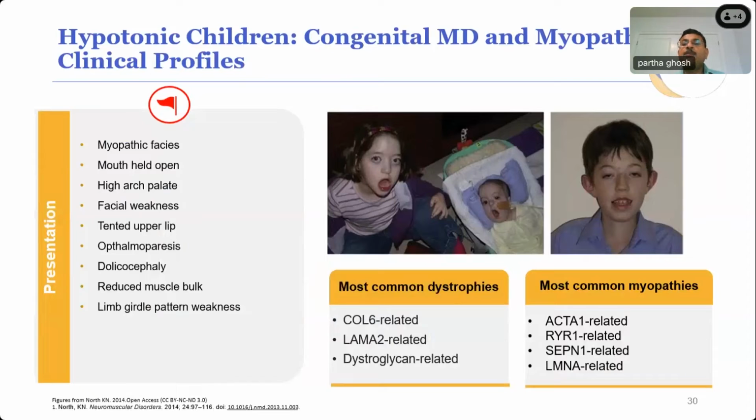Now we'll talk about this, as Dr. Caron mentioned, as a group. Congenital muscular dystrophies and congenital myopathies as such are very rare, but you do see them in your practice. But there are certain clues which point towards this diagnosis, or at least thinking about a neuromuscular disorder.